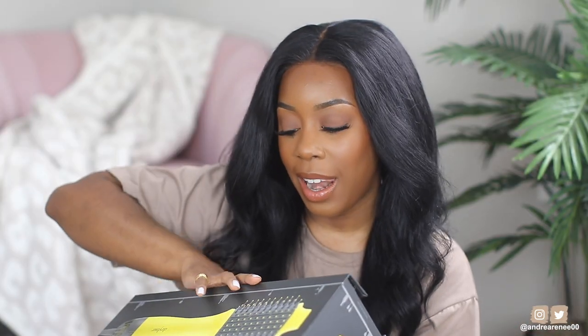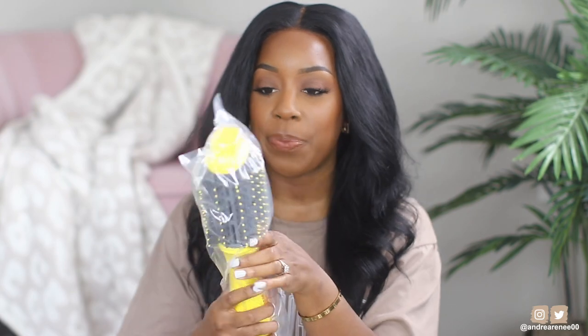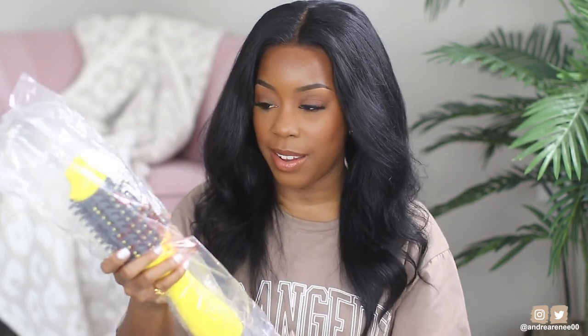But you know what? I like the fact that this is a hair dryer and brush in one. You're just using it like you're brushing your hair, but it's blow drying your hair. So I like that idea. I'm gonna try this out for sure and let y'all know. But this is how it looks.